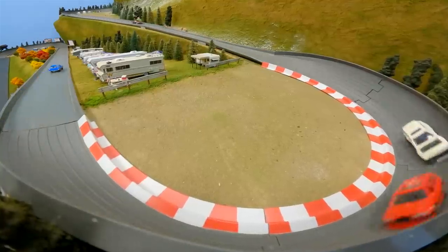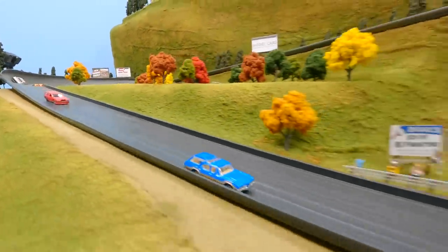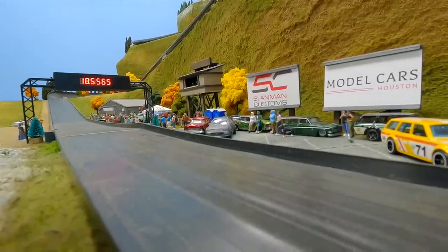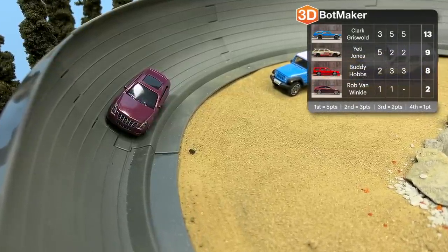Look at that. Buddy Hobbs in second, followed by Yeti Jones. Rob Van Winkle once again in fourth place. Will he ever stop? Clark Griswold will take his second win in a row, followed by Buddy Hobbs, Yeti Jones. And there's the answer to your question. Yes, Rob Van Winkle will stop.